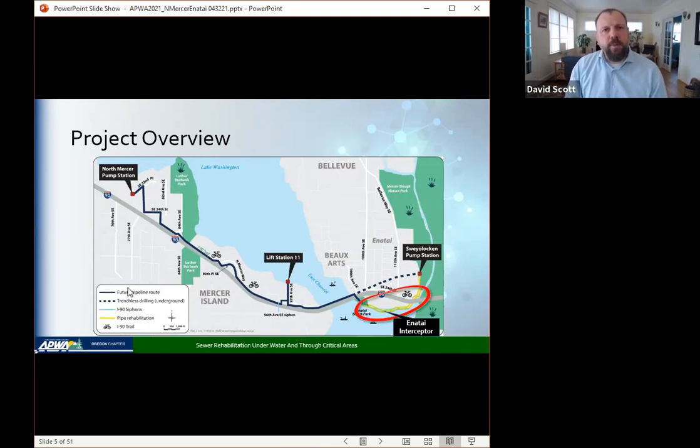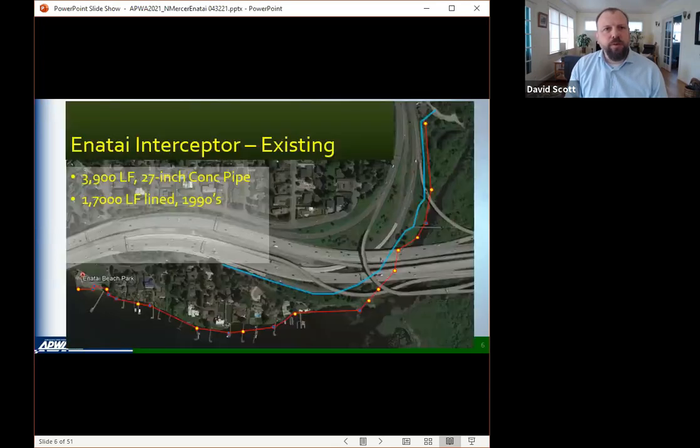So looking at a little bit more detail at the interceptor. An aerial view here, this is the same shoreline. This is the Sweylock pump station at the upper right. So about 4,000 feet of 27-inch concrete pipe installed in the 60s. And the first half was lined in the early 90s, but not without issue and some defects. And Kim will talk more about that in the second half of the presentation. But that's the existing condition.